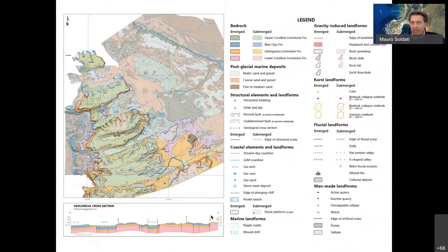She will let you know about how we set up the legend. You see the emerged part of Malta is this one. All this is submerged on one side and the other side. Just to give you an idea, the promontory of Il Araba is here, and the area of Papai village is here.